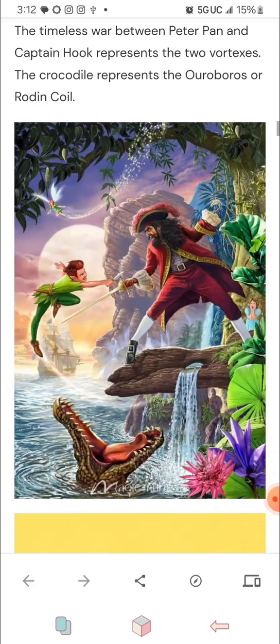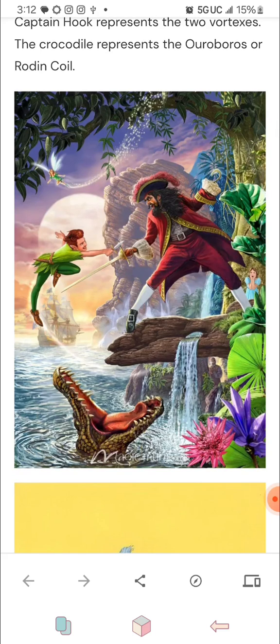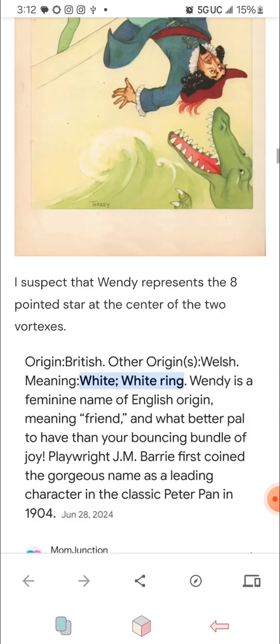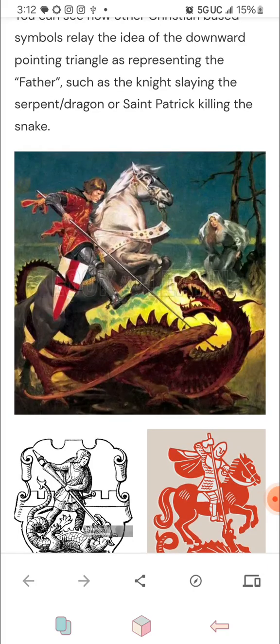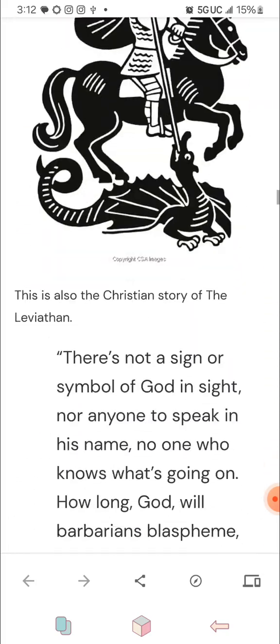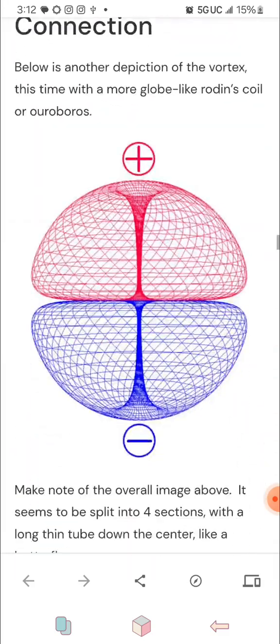But these patterns do repeat themselves in stories. Old male versus young male, with some kind of a serpent or dragon involved, or something representing a motherly symbol, a mother aspect.